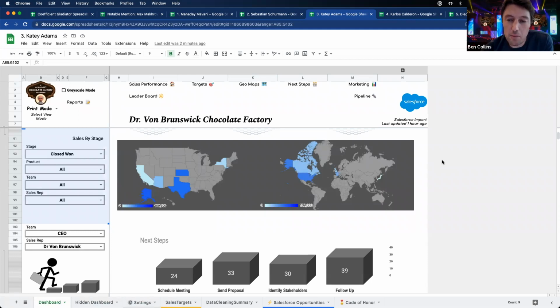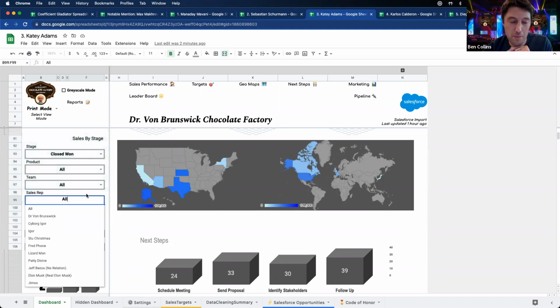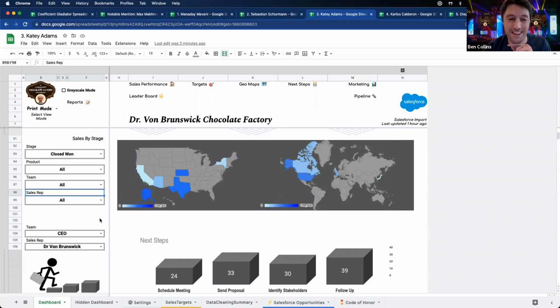And those buttons, I think that was something we hadn't seen before. That's really, really clever to jump around your dashboard to the different sections. So that was really impressive. Nice to see all of the controls together. Katey's gone with the drop downs, and I think she's got some pretty crazy formulas going on in the background. So the drop downs will probably work better with that rather than pivot tables.